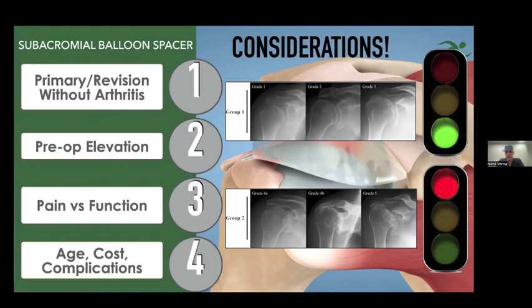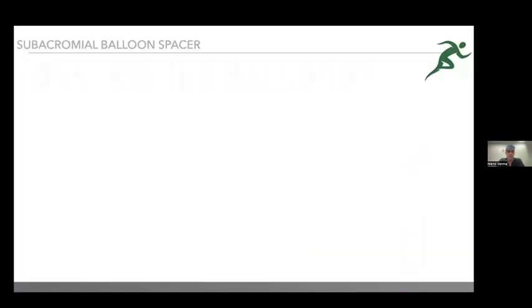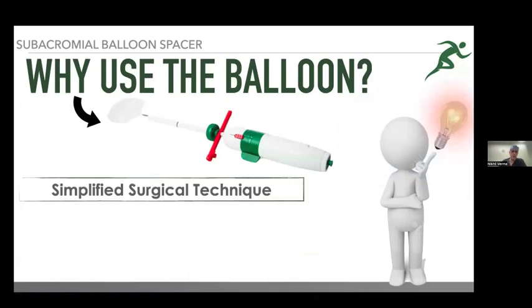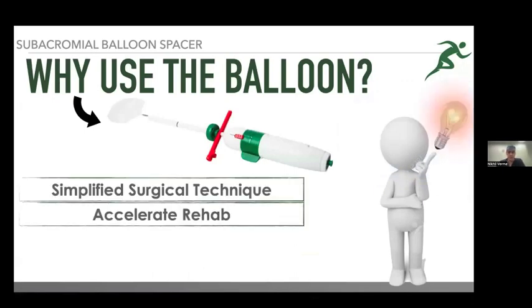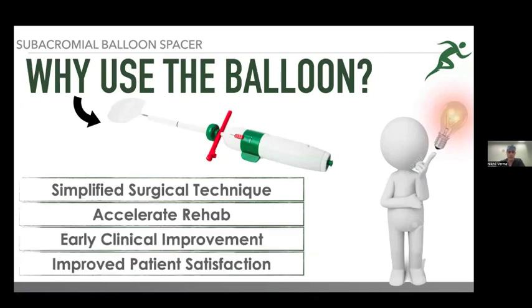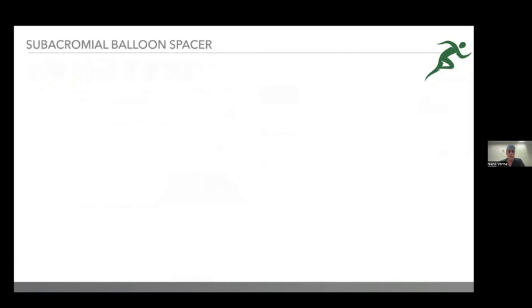So in general, we're talking about patients that fit into the grade 1 or 2 classification from Hamada. Grade 3 starts to give us significant pause, and patients beyond that generally are not applicable for these types of interventions. So the question is, why would you use the balloon? Well, I think the basis is it's a simplified surgical technique for the surgeon side, and it's a very accelerated rehabilitation with earlier clinical improvement for the patient side, which results in improved patient satisfaction, particularly in the group that we're targeting here.